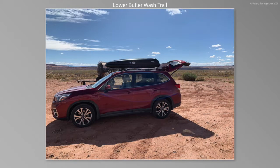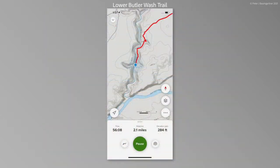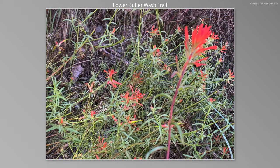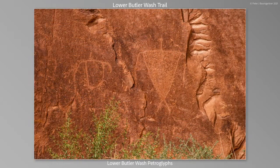The next hike began from an old drill hole, ran across the open country for a while, the desert, and then down into a canyon. This is the Lower Butler Wash Trail, and it led to a ruin and a huge panel of petroglyphs along the San Juan River. The bottom of the canyon was dense with brush. I mean, it was like being in the jungle.